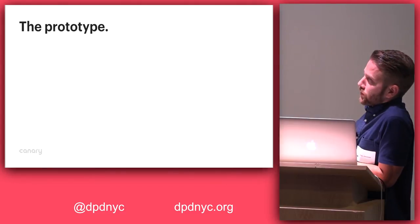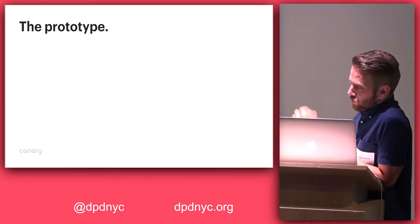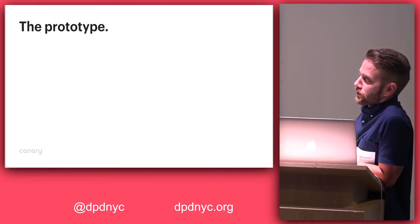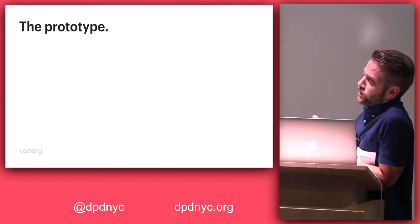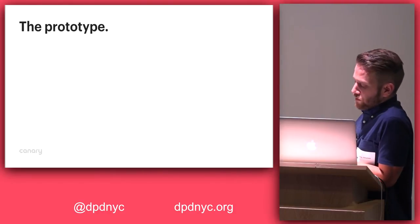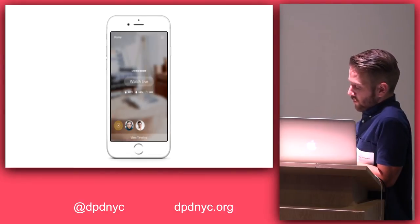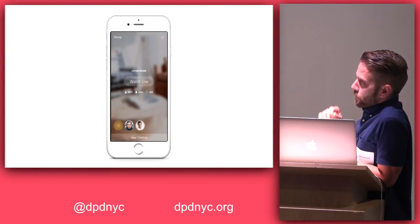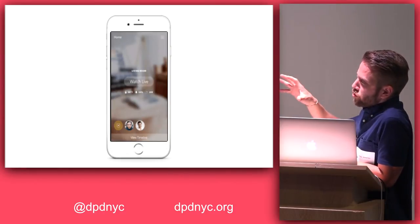Once we realized that all of this stuff was around the same 3 to 4 second period, that's when we knew there was an opportunity to completely rethink these 3 to 4 seconds and consider what we could communicate to the user to set that expectation for them. So I'm going to run through this prototype. But before I do that, we knew that we needed a prototype.